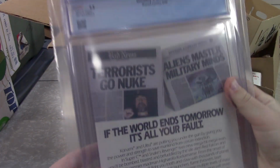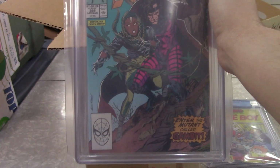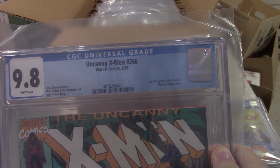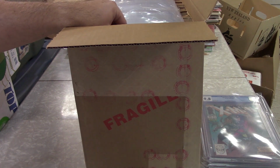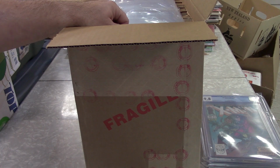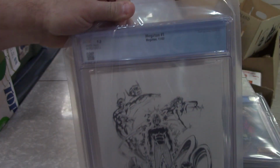All right. Uncanny X-Men 266. Oh, first appearance of, there he is, Gambit, 9.8. Oh my god. Okay, now that makes up for a lot of questionable submissions on my part. First appearance of Gambit. That's probably a pretty pricey 9.8. I think I'll be okay with that one. I'll limp through. Well, we'll see what else is in here, unless there's like a 4, but I hope not. No. Oh, Megaton.